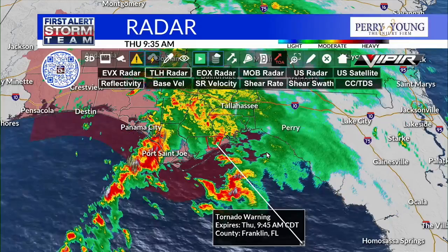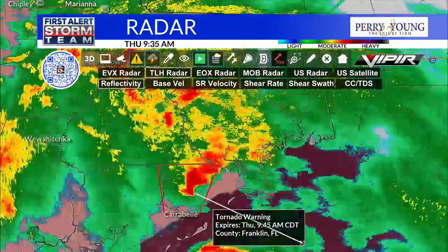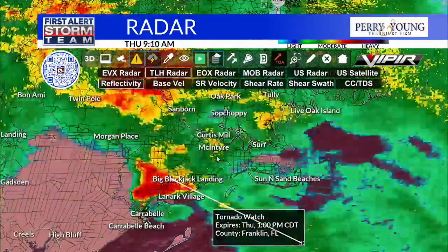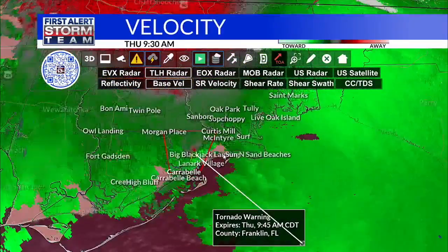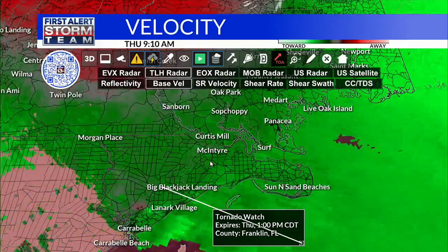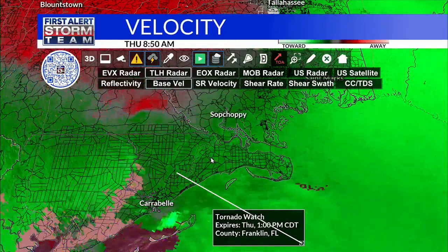So with this being said, we're still closely watching this one here, as it does look like it's trying to get its act together, and it's not doing a great job here. Let's go to base velocity. Yeah, it tightened up for like half a second, and now it's broadened right back out. And that's the trend, right? Reorganizing has now turned back into nothing.